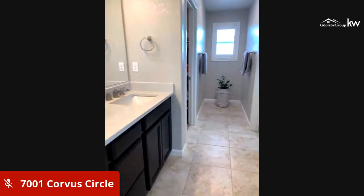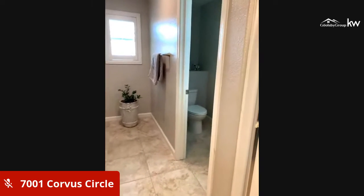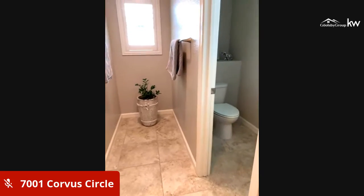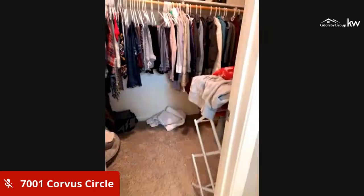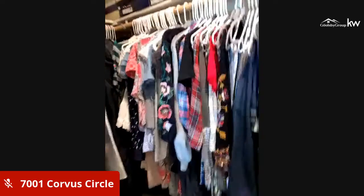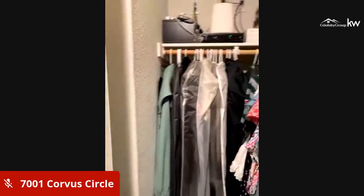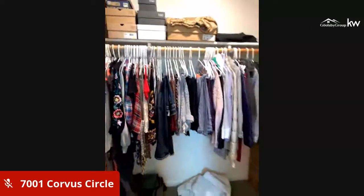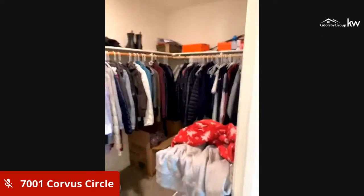One thing that we weren't able to showcase extremely well in the Matterport and photos is the master closet. It's actually a really good size master closet. In the Matterport, you can sort of measure from the corner of the door over, but if you see, there's actually even a little bit more space behind that door. You can't really see that in the Matterport. It almost looks like it just starts at the door, but there is an extra little section behind it.